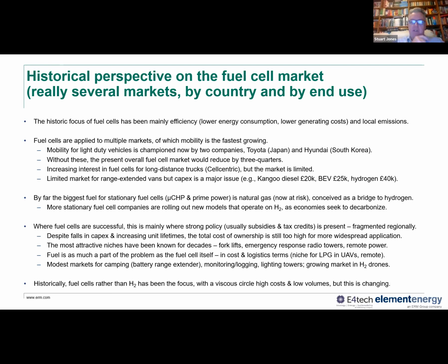And where we see that fuel cells are successful, this is mainly where strong policy exists, usually in the form of subsidies or tax credits. And it's very fragmented regionally. I'll come on to that in the next slide. And despite falls in CapEx and increasing unit lifetimes, the total cost of ownership, that's the unit itself, everything that goes with it, like warranty and so on, together with the cost of the fuel, is still too high for widespread application. And the most attractive niches have been known for decades: forklifts, emergency response, radio towers, remote power generally.